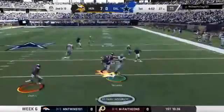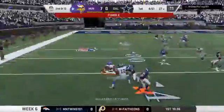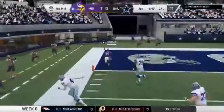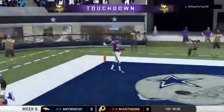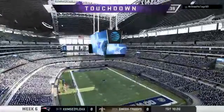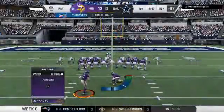Now on 2nd and 13, Prescott, and a loose football, and the Vikings pick up the football. And they're going to bring this one back. It's a fumble return, a scoop and score for the Vikings. Moore on for the extra point.